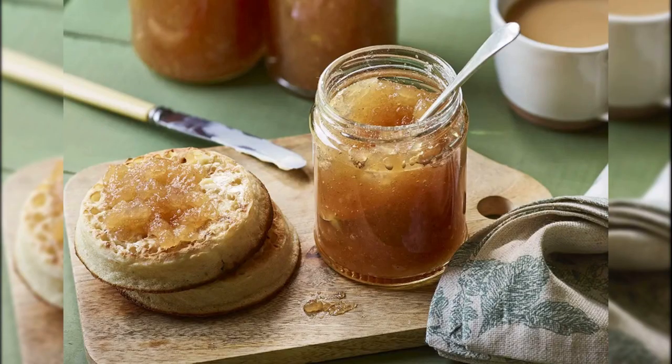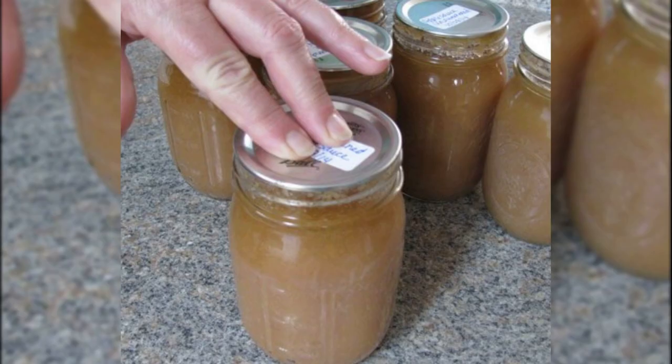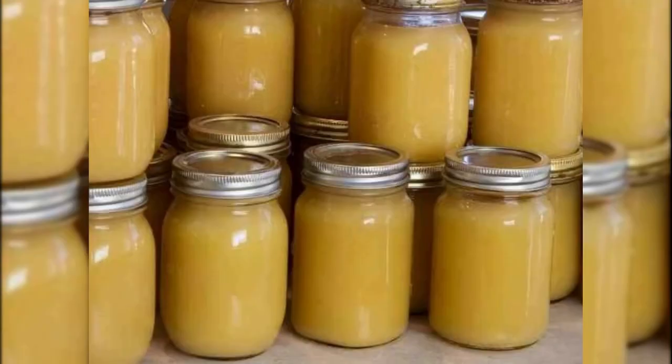Number 13. Apple butter and fruit leather. Instead of relying on freezers to store their fruit harvests, the Amish cook fruit into thick, rich apple butter or dry it into chewy fruit leather. Apple butter is made by simmering apples slowly over many hours, often with cinnamon, cloves, and nutmeg, until it becomes dark, smooth, and intensely flavorful. It's then sealed in jars and stored like any other preserve.